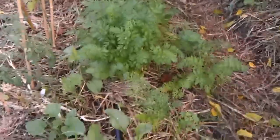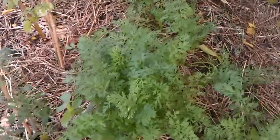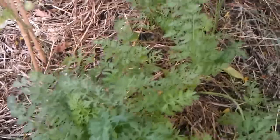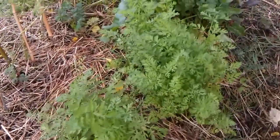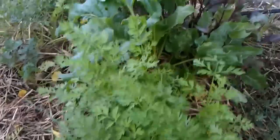My second row of carrots has shot up again. They're doing really well. These guys are probably about a month and a half off from being ready, many of which I'm going to let actually go to seed so that I can get seeds for this fall's planting as well.